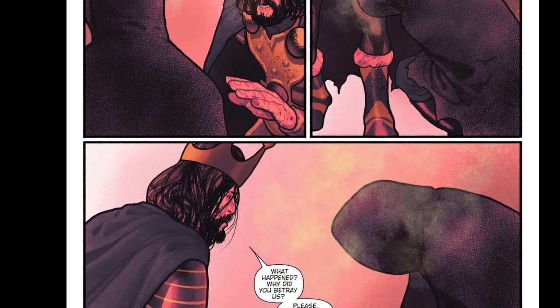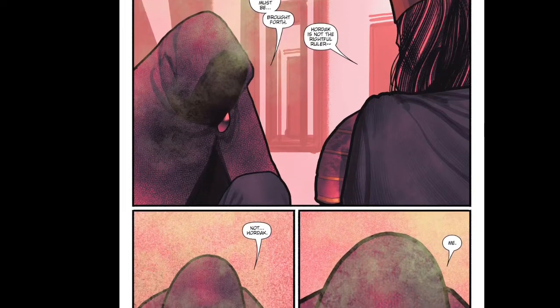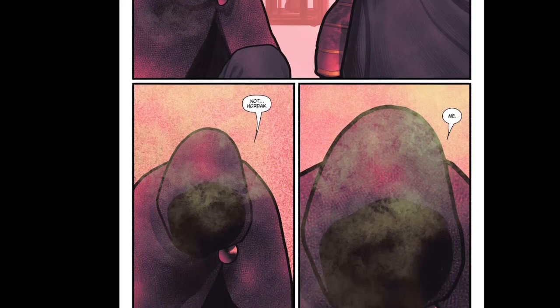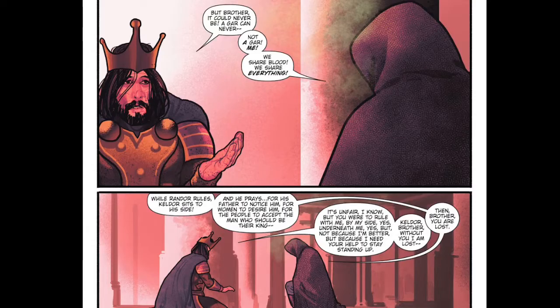Present day, Randor finds his brother and still shows how much he cares for him, but at the same time is confused. Why did you do this? And Skeletor says the rightful ruler must be put on the throne. Randor believes that means Hordak, but no, Skeletor still thinks it's him. And Randor is acting like it could never be.